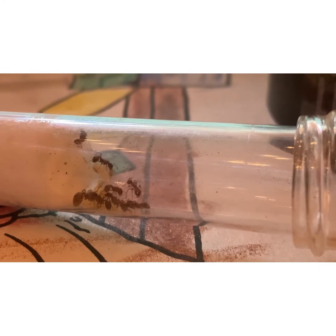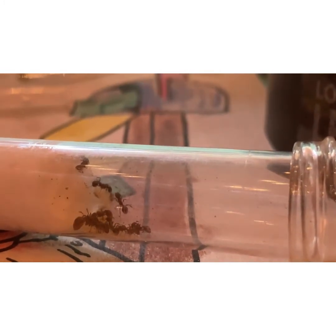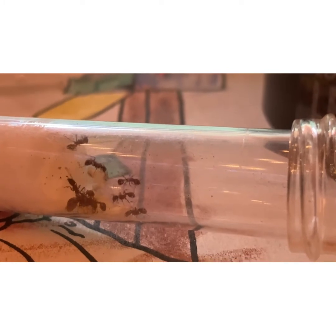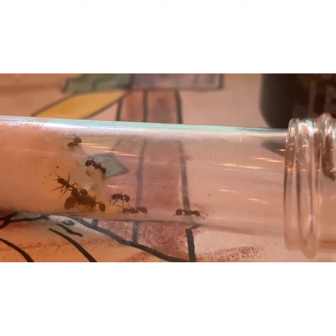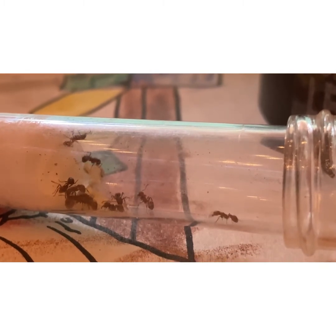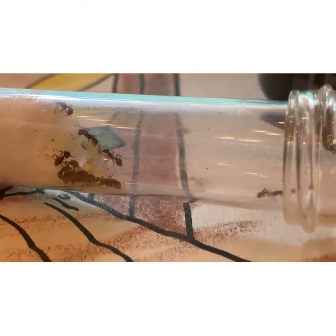I'm sorry for being away for so long. Apologies. I didn't really have anything interesting to show. I guess I could have uploaded something, but it's just been a month or two. Anyways, Myrmica alaskensis, great species.